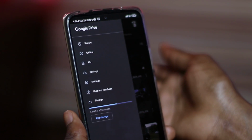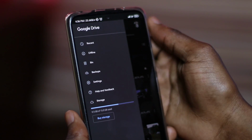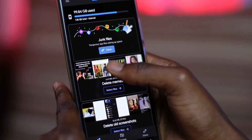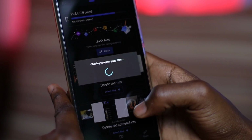If you're into taking lots of photos on your phone's camera, for example, you can set the heavy task of storing them to the cloud using apps like Google Photos, Dropbox, or OneDrive, or the many others that are out there. Google Files application can even help you in cleaning your storage and getting rid of junk files and some duplicates that you don't know about. All this can be done from within the application.